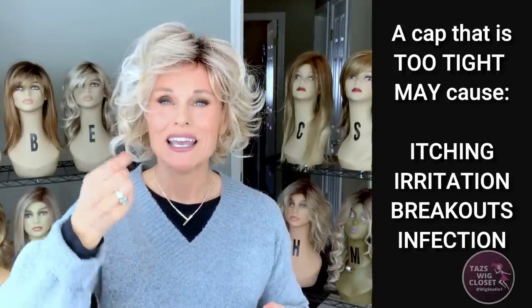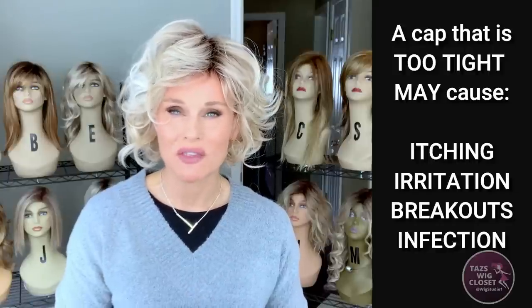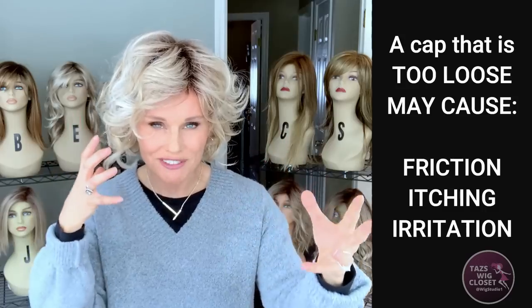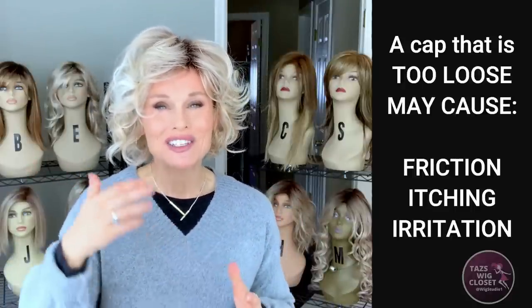And additionally, it will cause irritation, it'll cause bumps that may lead to some breakouts in those areas. You certainly don't want to set yourself up for an infection, or you won't be able to wear your wigs at all. Likewise, if it's too big and you aren't getting the proper adjustment and that wig is kind of shifting, anytime you're feeling friction on the cap, it can cause itching. So again, an ill-fitting cap is a big reason why we're itching under our wigs. Either it's too tight or it's too loose. So make sure you have your correct measurements so you know what kind of cap fits you best and make the proper adjustments.